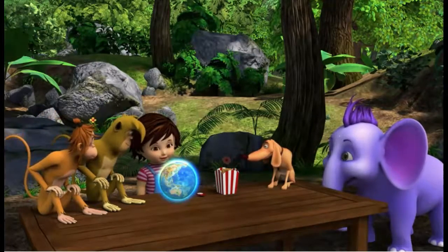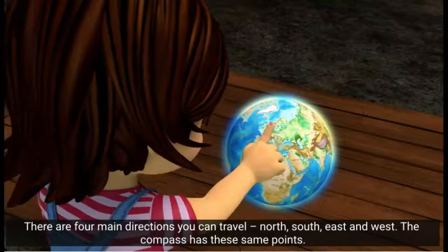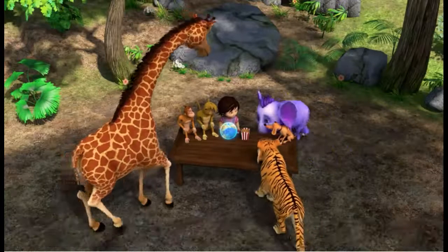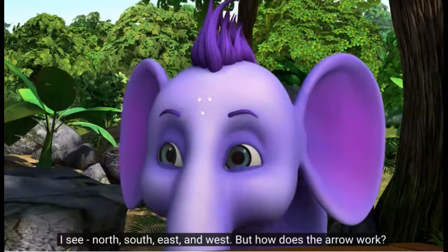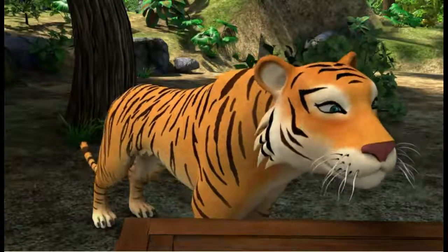Here you go. There are four main directions you can travel. North, south, east, and west. The compass has these same points. I see north, south, east, and west. But how does the arrow work? It seems to just spin around.